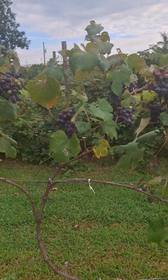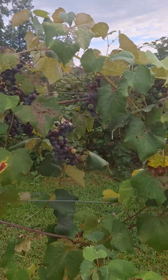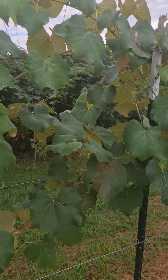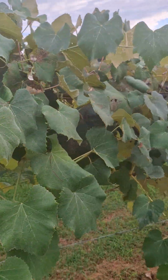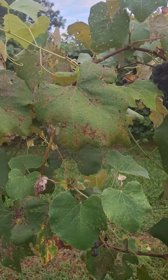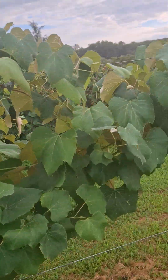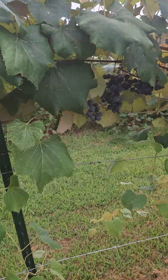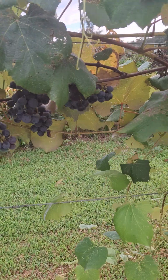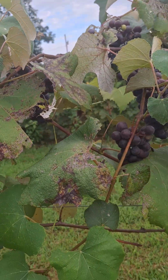So here we are with the grapes. I think they're about ripe. Not much of a crop, but this is the first year, so next year should be much better. Yeah, next year they should be all bushed out, and a bunch of them.